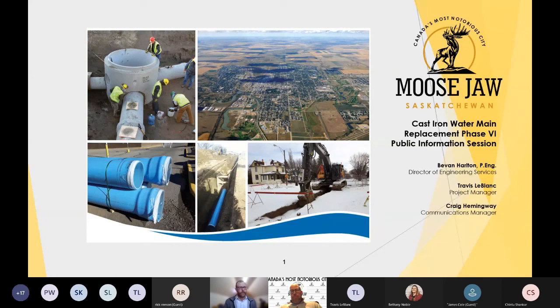So I guess I'll introduce myself. My name is Bevan Harleton. I'm the Director of Engineering. So I provide support to Travis and his design and construction team for cast iron. Travis is down there in the chat. If you can give a wave. Travis is our project manager. This is his 2nd year in running cast iron, and he did a heck of a job last year. So we've got the right guy to run the project.